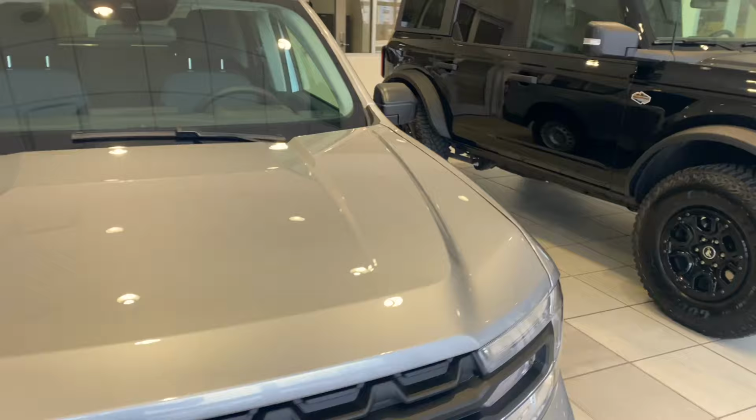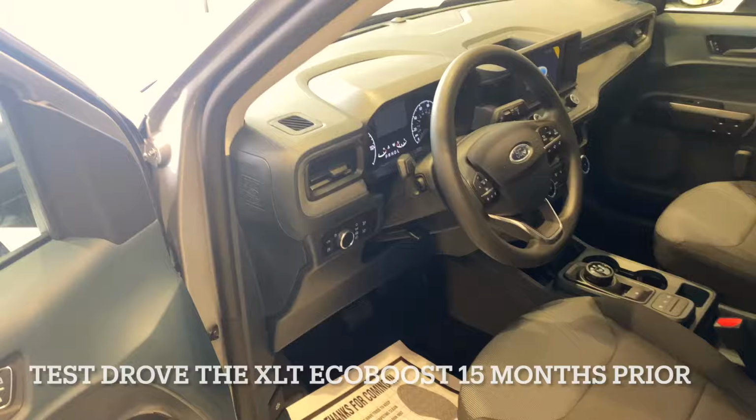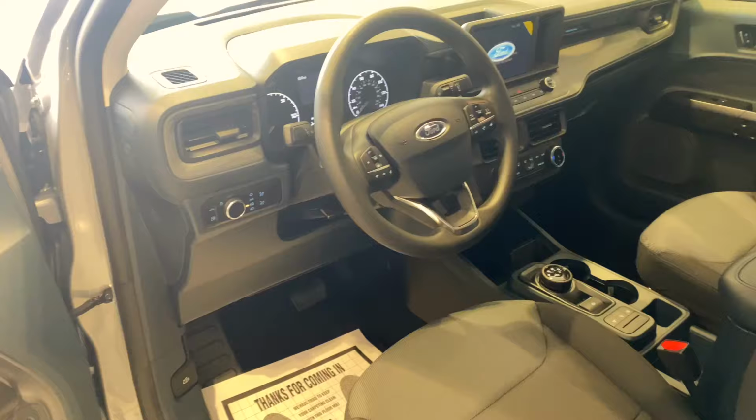All right, let's check this thing out. Is it unlocked? It is. I test drove one time, and it definitely sits a little lower. That's one thing I thought about doing, is maybe doing like a 3-inch lift or something. But there it is. I love it. I love this color. I wasn't really a fan of the orange accents. This is perfect. Very cool. 10 miles. That's awesome.